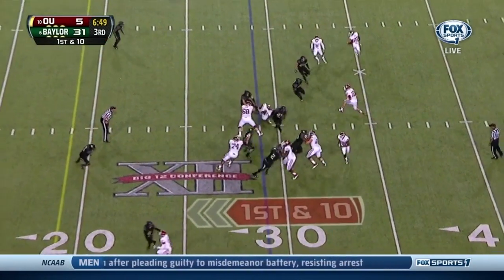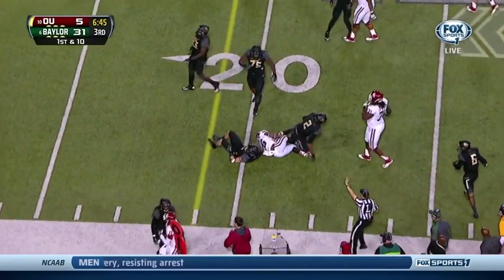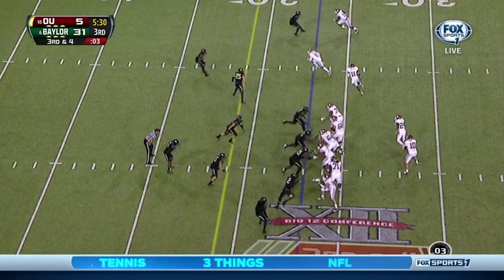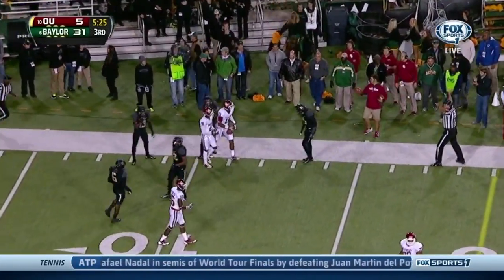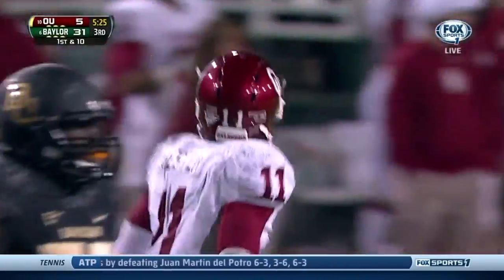Finch in motion. He'll hand off to Williams. Williams, good tackle that time by Ahmad Dixon. 1 for 10 on third downs. It's 3rd and 4. Bell rolling to his right, throws, open receiver caught. LeColton Bester for the first down. Just the second third down conversion of the night for the Sooners.